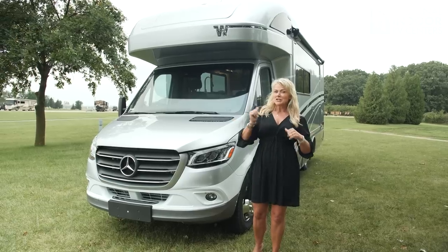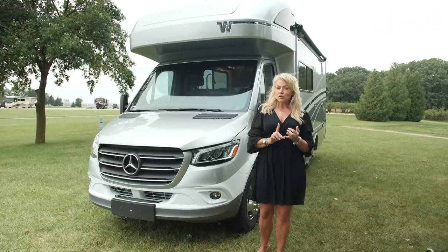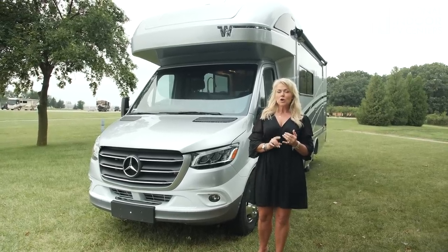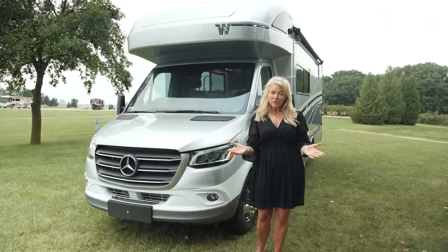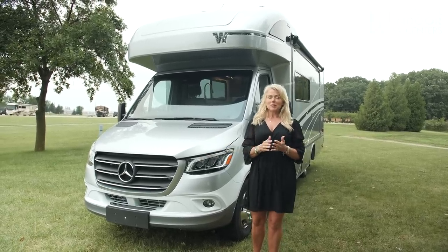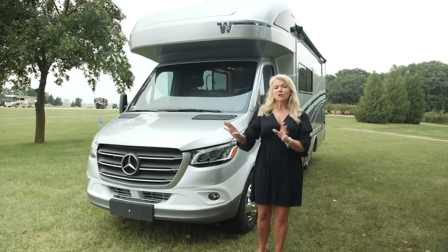The View / Navion sits on the Mercedes Sprinter chassis. It has the 3-liter, 6-cylinder turbo diesel engine, and it has 188 horsepower with 325 torque. The hitch is rated for 5,000 pounds, so you can tow a small vehicle if you want to. I think this is small enough that I don't know that I would need to do that, but if you want to take fun toys along, jet skis, four-wheelers, you name it, you're going to have no problem towing it.